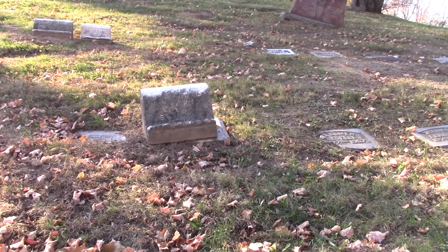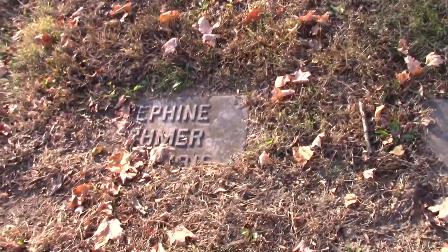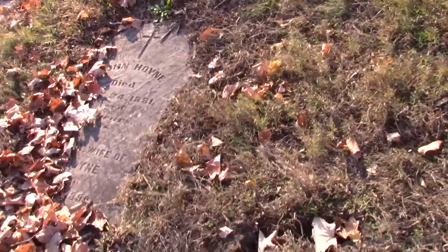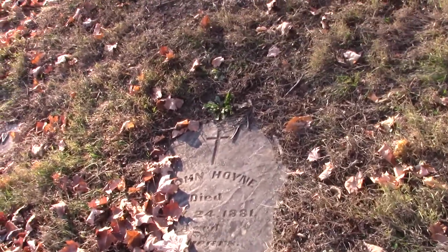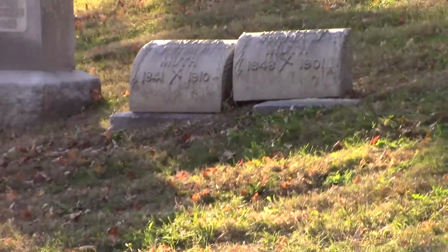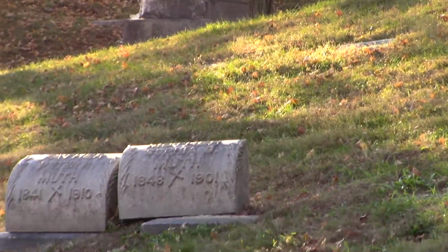There's a headstone that has maybe slid or possibly been knocked off its pedestal. Here's one that's getting covered up. And here's one that has fallen. And they're just leaving it. And as you can see here, zoom in, that headstone has obviously been hit and moved. Sorry, I don't believe that does it on its own. That was definitely hit and moved.